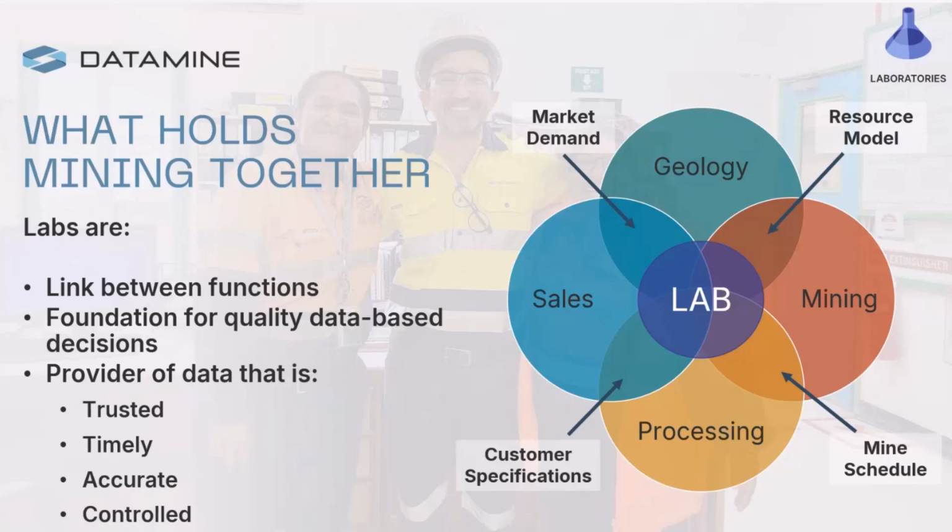So I generated this Venn diagram just to look at how we can start educating other functions in the mining industry. I really see the lab as what holds everything together. You've got geology, mining, processing, and you see resource modelling, mine scheduling, customer specs, market demand. The lab really is a link between the foundation of the functions, and it's the foundation for quality data-based decisions. And that's what everyone's trying to get to now: how do we make more decisions with better data?